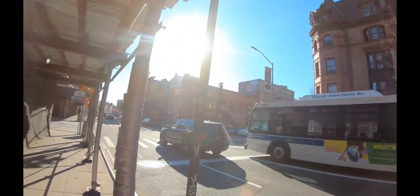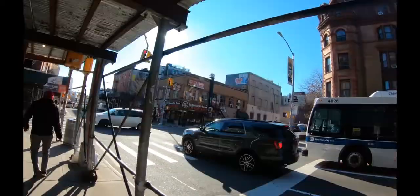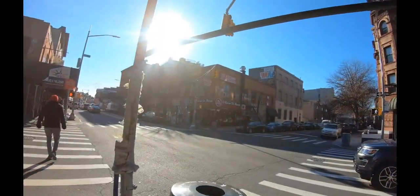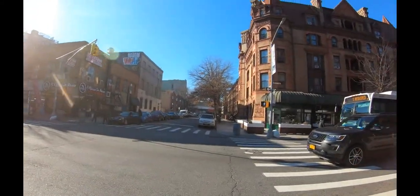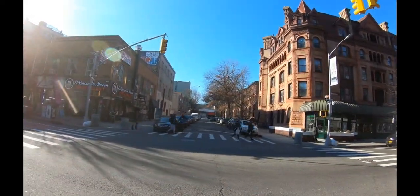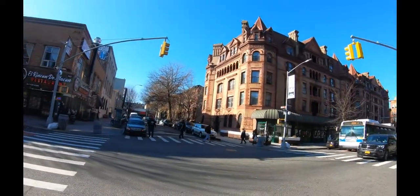Let's go down to the corner here. Now the retail stores, I feel they don't serve the building well, but the economy is maybe not as good as it once was in Bedford-Stuyvesant.